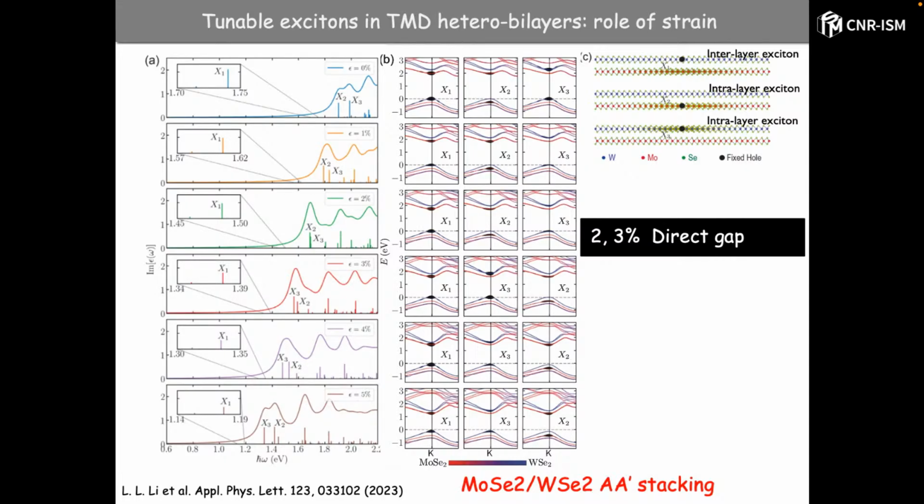Again, the black that you see here tells us that, for instance, this exciton here is an interlayer exciton, because one is blue, that means in one layer, that is tungsten. The other is molybdenum, where the electron goes. So the exciton is completely interlayer, but as you can see, analyzing all these three main excitons, the character also changes and the gap goes from indirect to direct. So the situation really depends on the kind of sample that you are growing.